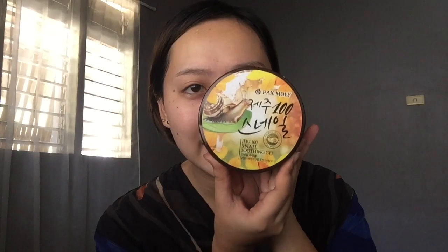Yes, I'm back. So, next thing na ginagawa ko, guys, I use this snail soothing gel. So, ganito siya from Pax Moly. Ayan. Very, very nice ito. I have 2 soothing gels. If you can remember my morning skincare routine, it was the tomato soothing gel. So, ito naman, sa night, nighttime skincare routine ko, ito siya. So, yung snail soothing gel yung ginagamit ko during nighttime.